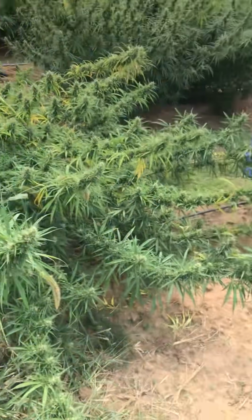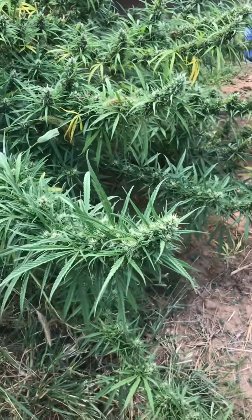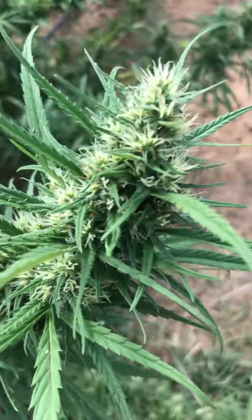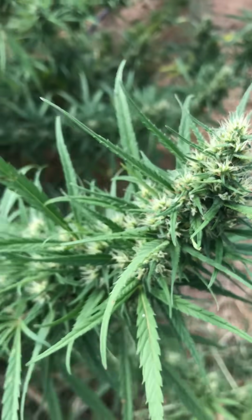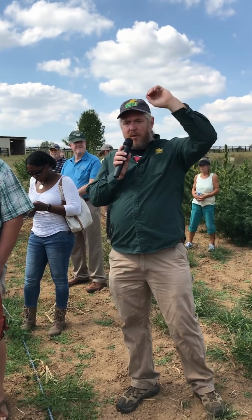You guys can feel free to take a look here. You can see these are all female flowers if I've done my job well. There might be a few seeds in here, but not many. It's especially gratifying knowing that we don't have a whole lot of seed, because just down the hill we've got fiber and grain.